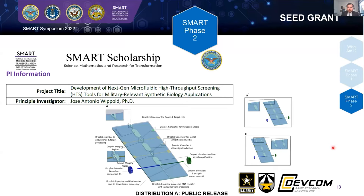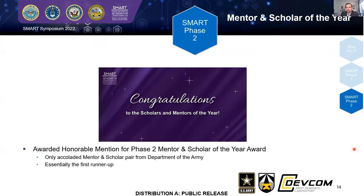As mentioned towards the beginning of the presentation, a lot of my work is funded through Transforming ERP, while another big customer I have is my SMART Seed Grant. Seed grants allow early phase two scientists and engineers to propose and lead their own projects as PI. The title of my work is the development of next-gen microfluidic high-throughput screening tools for military-relevant synthetic biology applications. Moving on from the seed grant, another item worth mentioning from the SMART programs is the Scholar Mentor of the Year award, for which my mentor and I received an honorable mention. It was nice to be considered for such an award that had such an accoladed list of applicants and recipients.